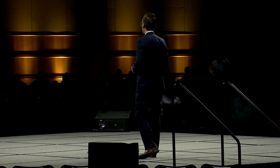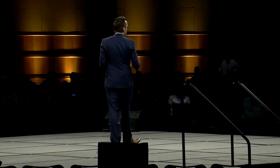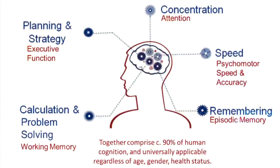There are some quick, non-specific cognitive tests that evaluate almost all five domains and determine if more testing is necessary. Here are the five domains: planning and strategy, concentration, speed, memory, and calculation and problem solving. Those are the five domains of cognitive function. Together, they comprise about 90% of all human thought and actions. So if we can assess these things, that's a pretty good thing.